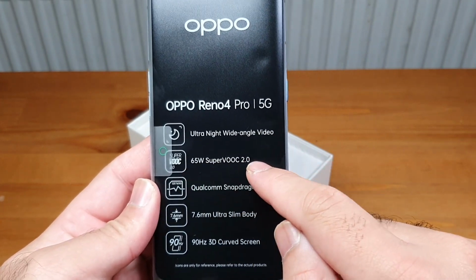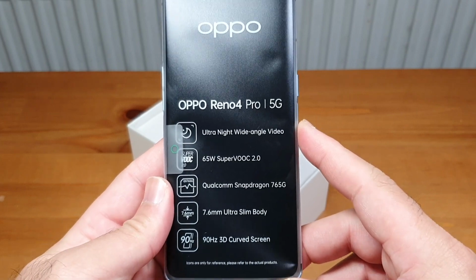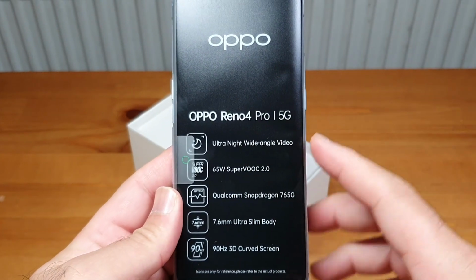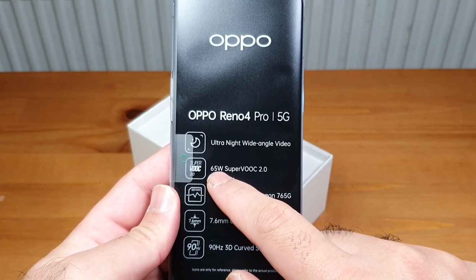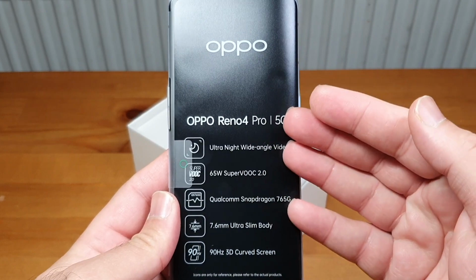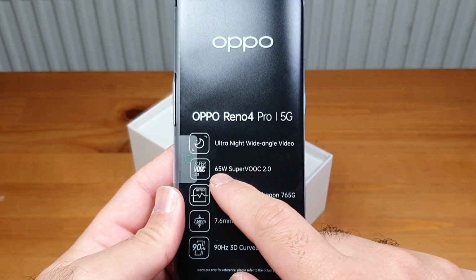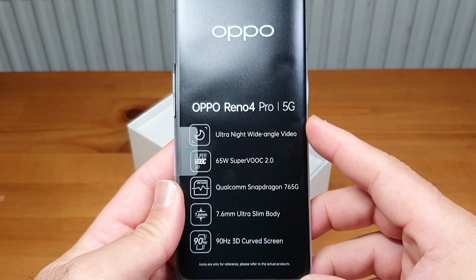65 watt Super VOOC 2 charging. You can charge it up to, apparently I heard, full in just 35 minutes. I'm a bit skeptical about this fast charging. Don't get me wrong, we all like fast charging, but charging at this speed, with this kind of wattage, can be dangerous in the long term for the health of the battery. So I will test it though, but I normally tend to use my phones with regular chargers unless and until I'm in a rush. 65 watt in my opinion is extremely powerful. Like I said, in the long run, not good for the battery.